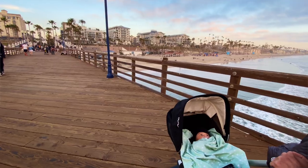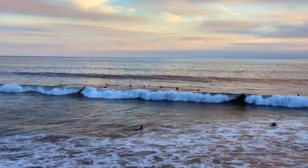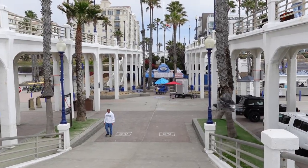The pier is a great area to people watch, go fishing as you do not need a fishing license to fish here, or a great spot to watch a sunset from. Obviously, you can also walk along the pier and watch the surfers down below. Speaking of down below, there are a ton of fun activities down below the pier.